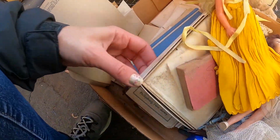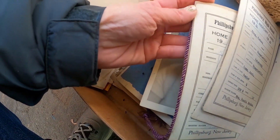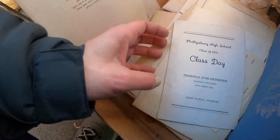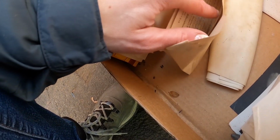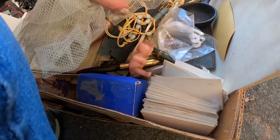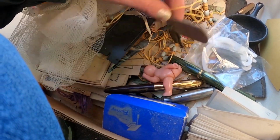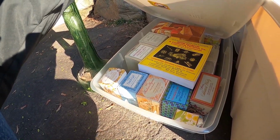Oh, Phillips Park, New Jersey, what are you? Oh, I need this box. $19.55. Oh, what's all P-Berg said? Those are cards for the, oh, they love Avon. Holy cannoli.